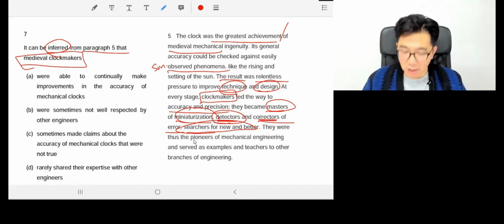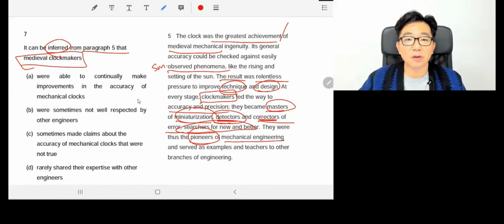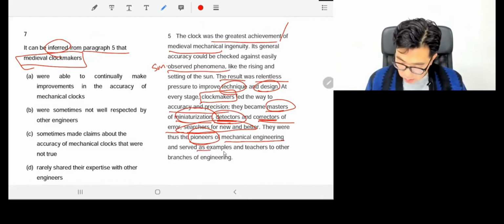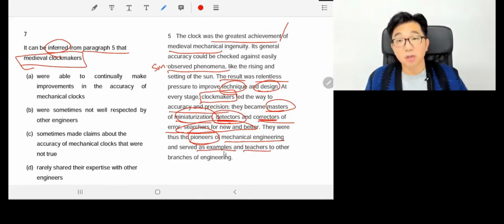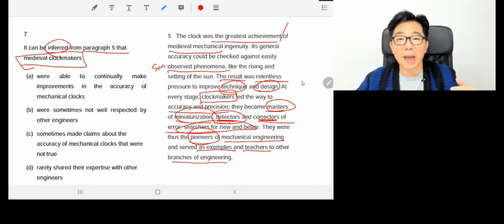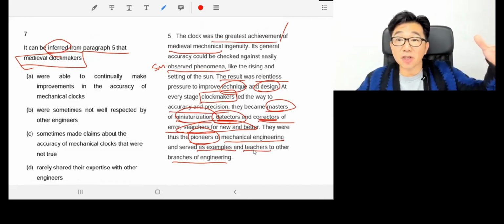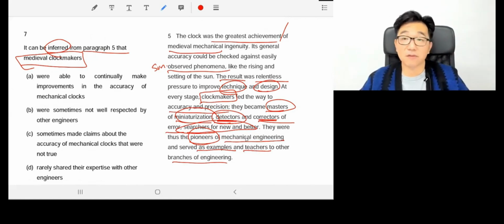Okay, they were thus the pioneers, same thing, leaders, right? Pioneers, like trailblazers. So they were leaders of mechanical engineering, right? The clockmakers were the leaders of the whole industry and served as examples for people to follow and teachers to learn from, to other branches of engineering, not just the clock. They were so advanced, they were masters of these things, they were leaders and examples and teachers for the whole mechanical engineering field, right?